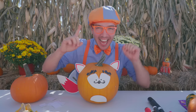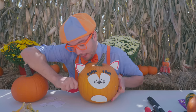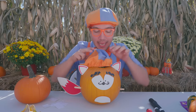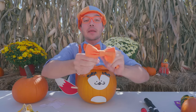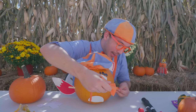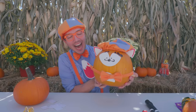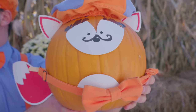I know the perfect thing! One second. First, we're gonna need some more popsicle sticks. Okay, I have the perfect idea! Blippi! Yeah, we can make it a Blippi pumpkin. Oh, yeah, you need a Blippi hat, and you can't forget a Blippi bow tie. Woo! Yeah, and we can just put it on one side like this, and other side like this. Whoa, look at this! This is the best pumpkin ever! Whoa, yeah, it's a Blippi fox with a mustache pumpkin!